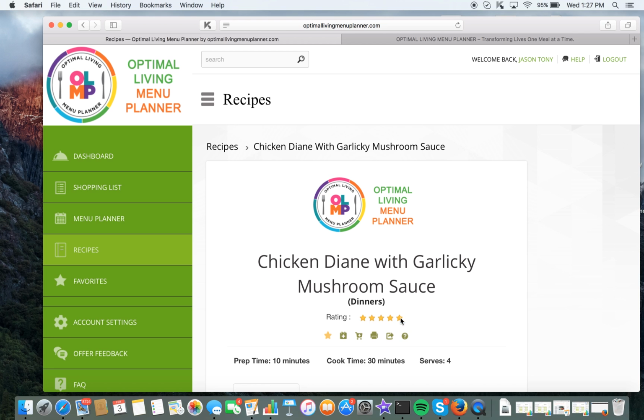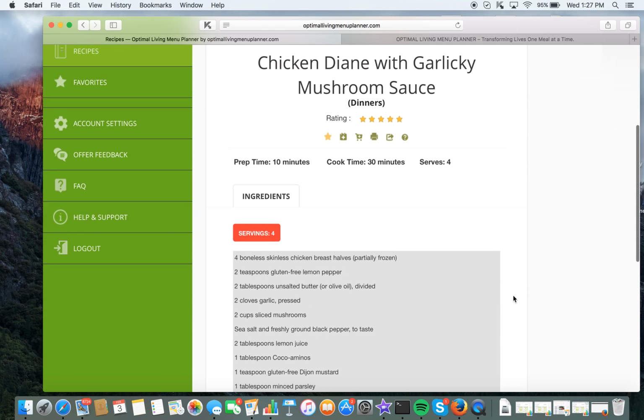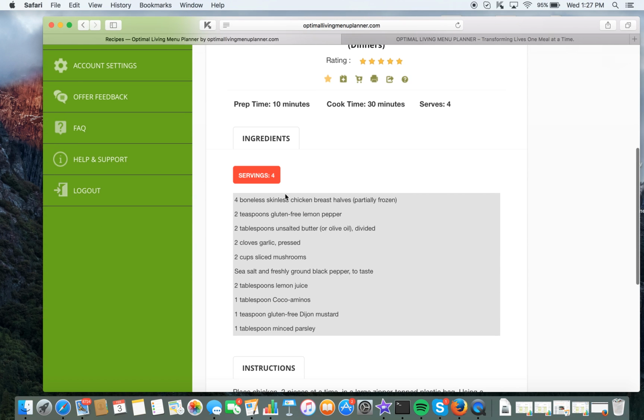I gave it a 5-star rating because it was delicious, and let me tell you, even the kids were picking up the mushrooms, which they don't like mushrooms, and they were eating them like they were cherries. It was so delicious. So I have it for serving 4. You can see 4 boneless, skinless chicken breast halves, so that's super easy.